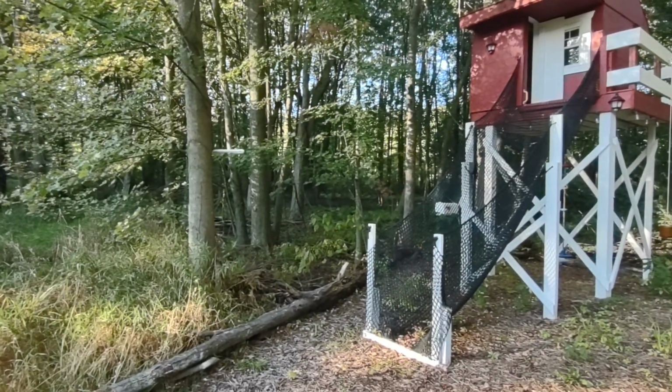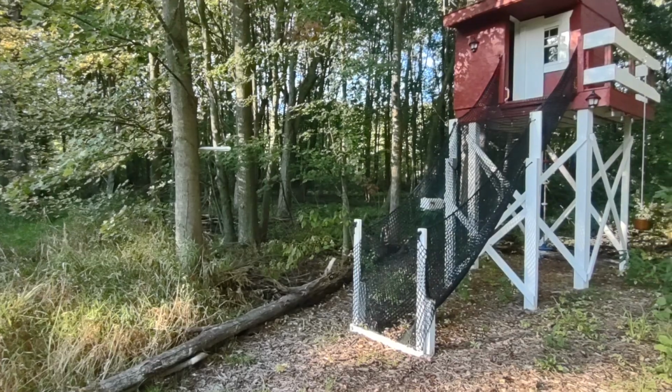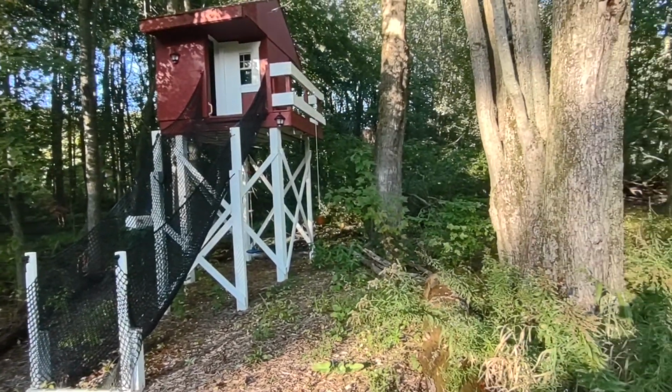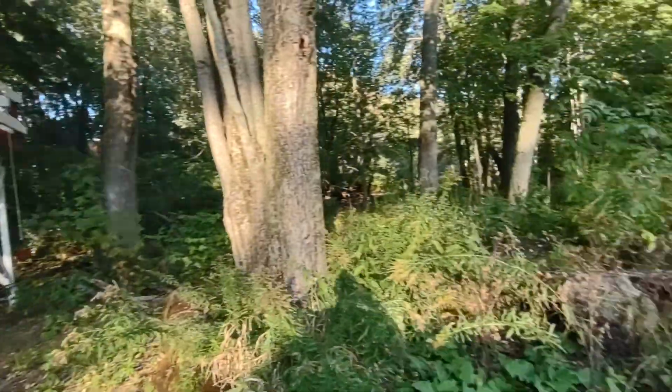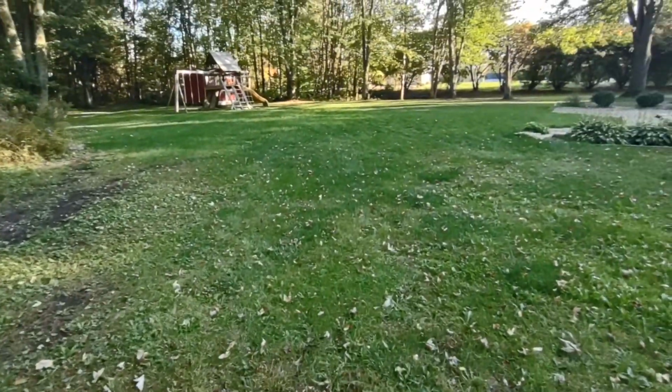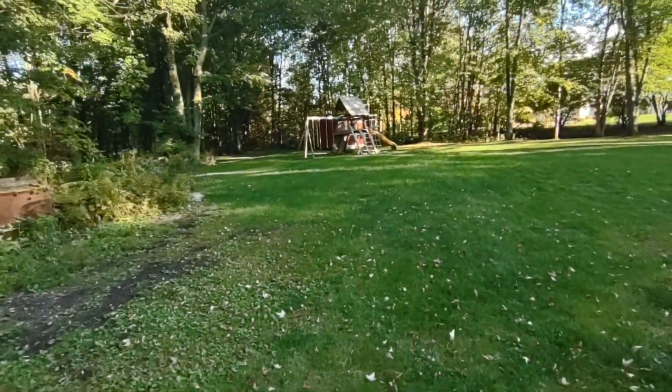Back there is a marsh. I had to go on Google and look that up. What's the difference between a swamp and a marsh? So that is a marsh. It's not always full of water. Part of the year it is, part of the year it's not. So let's take a walk over here.